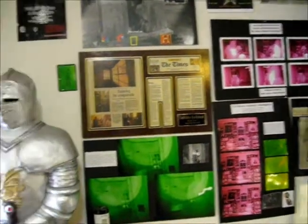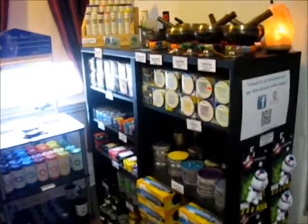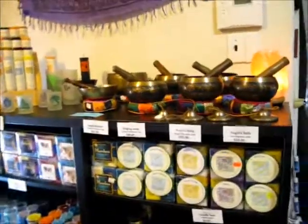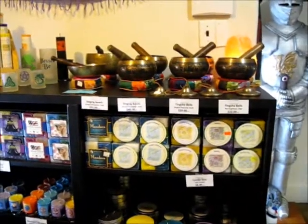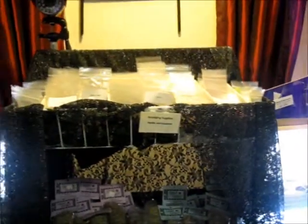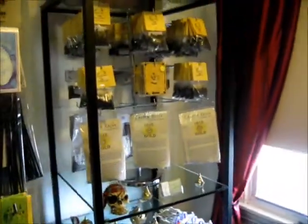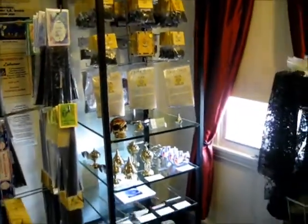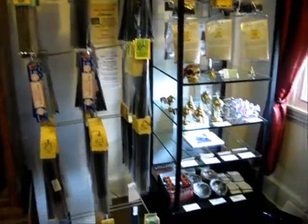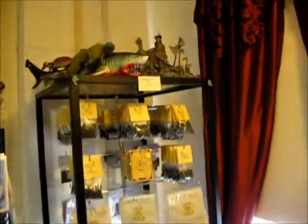And then if you would make a sharp right-hand turn when you came in, this is our metaphysical and kind of new age area where we have singing bowls, Reiki charged candles, crystals, smudging supplies from herbs to smudge wands, incense and cones, loose incense, sticks, a whole bunch of other things all mixed in with things like zombies and pirates and other things.